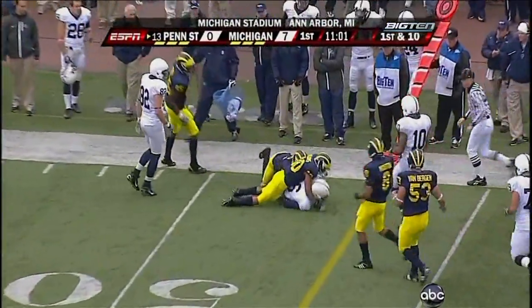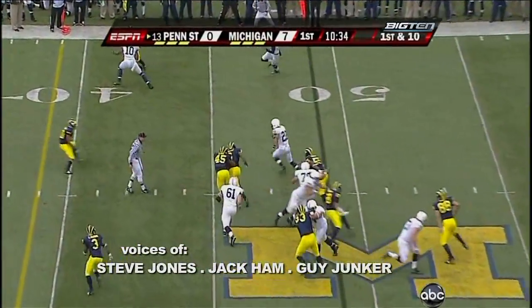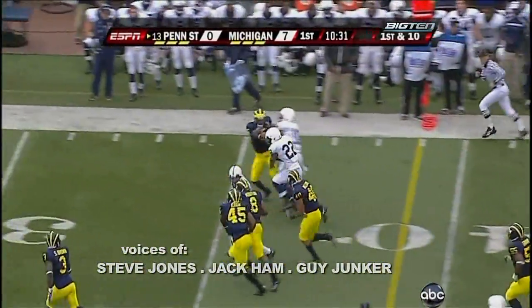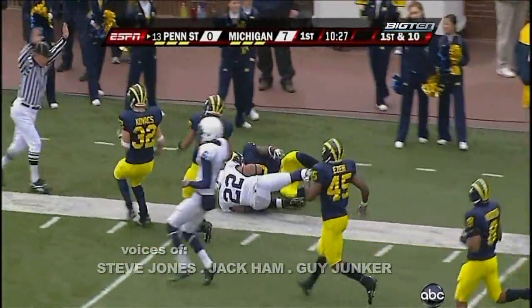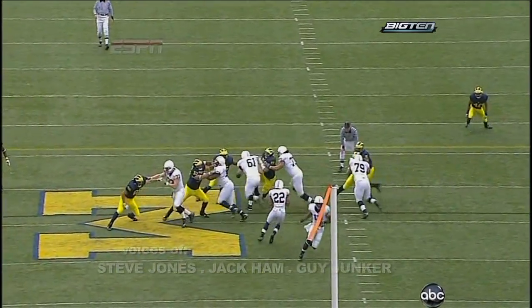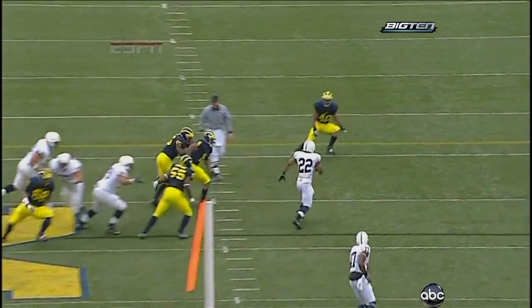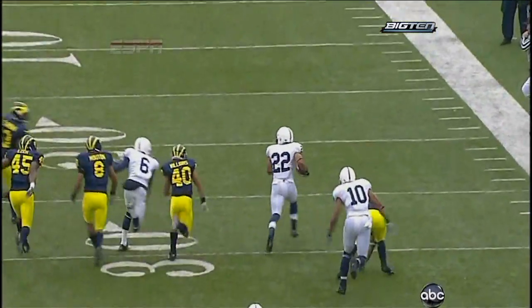Darrell Clark and Derek Moy by air, Evan Royster by ground. Royster's first carry to the right, it's open 45, swings it to the far side, 40, 35, 30, 25, 20, 15, a 41-yard run for Evan Royster. And a good cut by Royster to the outside. You need your wide receivers blocking downfield. It's exactly what Penn State got on that play, and they're trying to answer that Michigan touchdown.